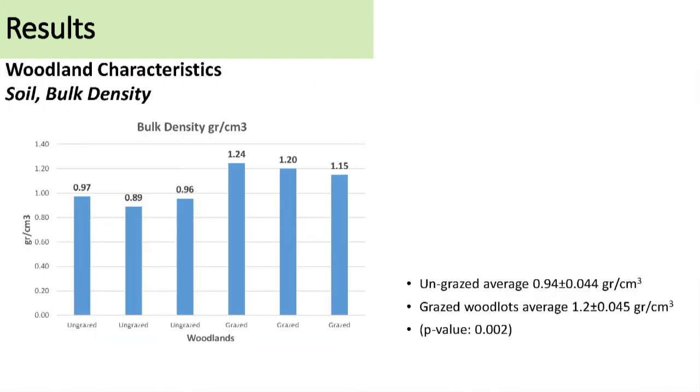So grazing woodlands without intensive management is not silvopasture. That's the take home here. And then soil compaction. Soil bulk density is a measure of compaction. When your bulk density is higher, then you have more compaction. So in the three grazed woodlots where we measured bulk density, it was higher. Not off the charts, you know, the levels of bulk density in a cultivated field can be much higher than this, but still a measurable difference.